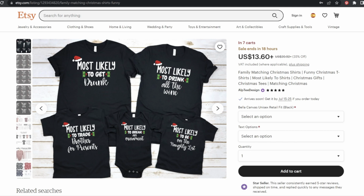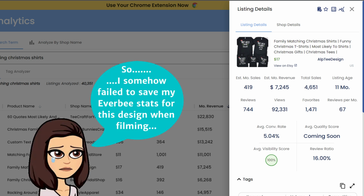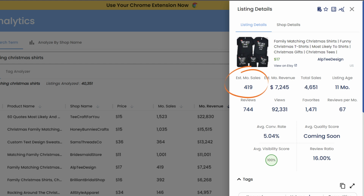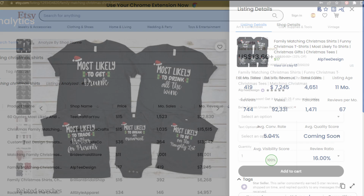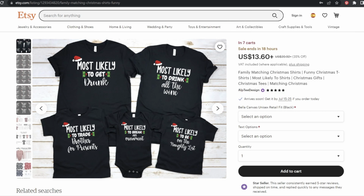This particular one, sold by Etsc, is according to FREEBIES selling for $17 a piece. This product brings in about $7,245 a month, and it sells an average of 419 times. This listing is about 11 months old. The store itself is about 2 years old. So this is a really cool one to check out if you are looking for inspiration and really evaluating your competitors.